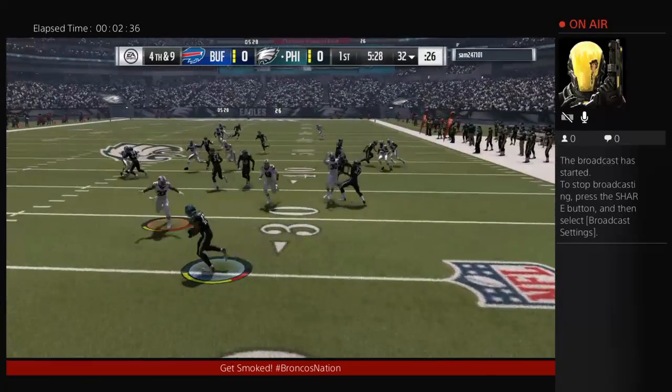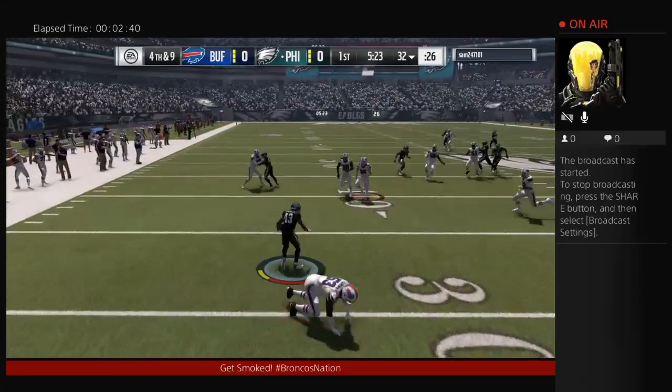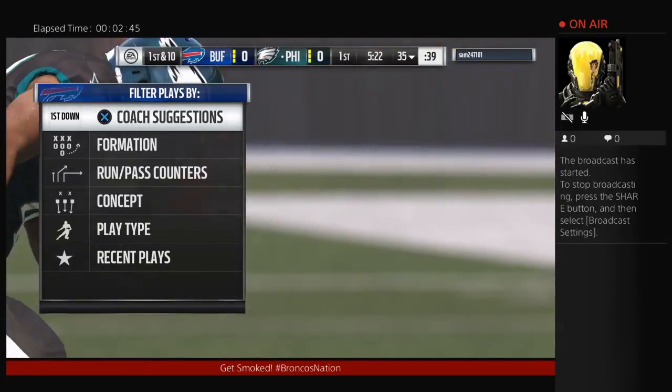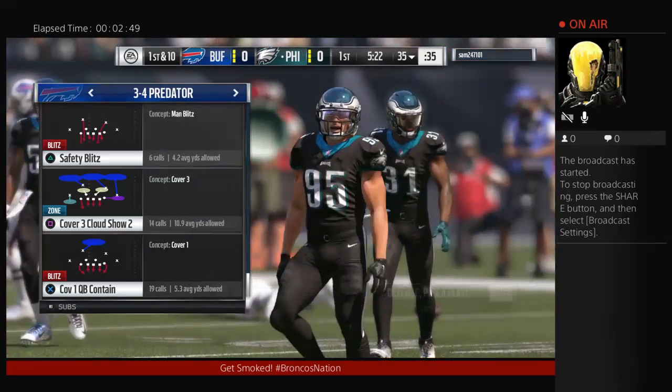Now Sproles. Shrugs the tackle. Nice. Good blocking there. Nearly sprung him. As it is, it'll go as a 19-yard return. And the Eagles take possession.